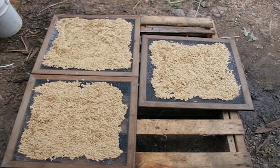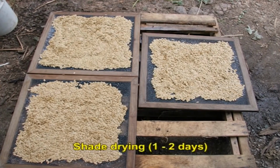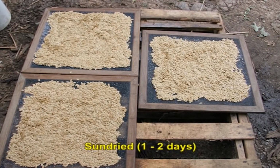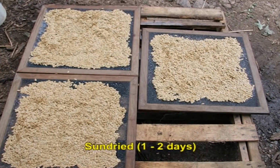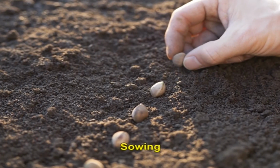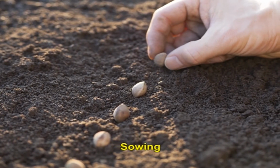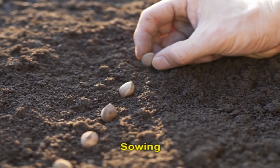Then the seeds are spread in a thin layer for shade drying for 1 to 2 days. After shade drying, the seeds are sun dried for 1 to 2 days to bring back the seeds to original moisture content and weight. The hardened seeds are used for sowing. The resultant seeds after drying are the hardened seeds, and this treatment is repeated more times depending upon the kind and variety of crops.